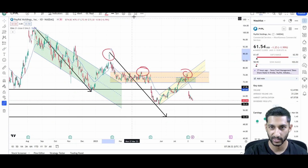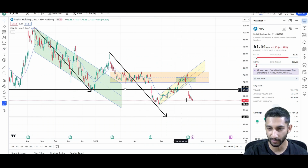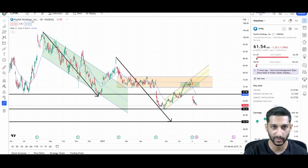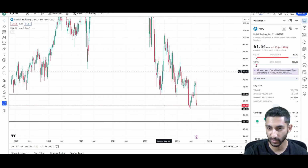Still bearish momentum towards the downside. And there's a good chance that bears will reach the target because it looks like they're stronger than the bulls. So PayPal overall is still bearish. Fundamentals don't really matter in the short term. And let's take a look at the weekly chart.